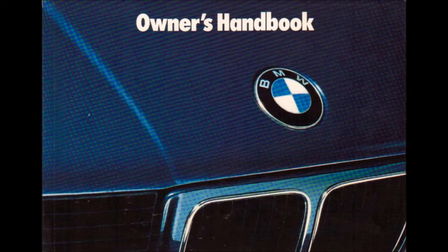The service indicator is located along the lower portion of the instrument cluster. It lets you know when an oil service or an inspection is due. Your owner's manual and service booklet give you specific information on what to look for on the service indicator and what the next steps are.